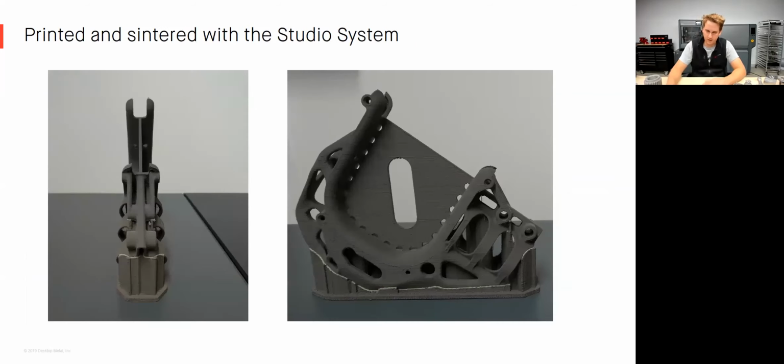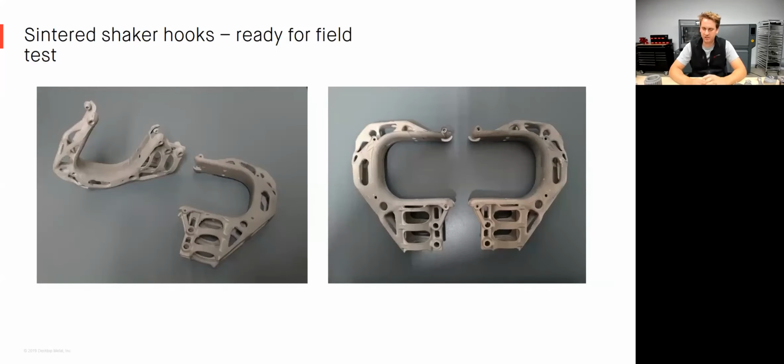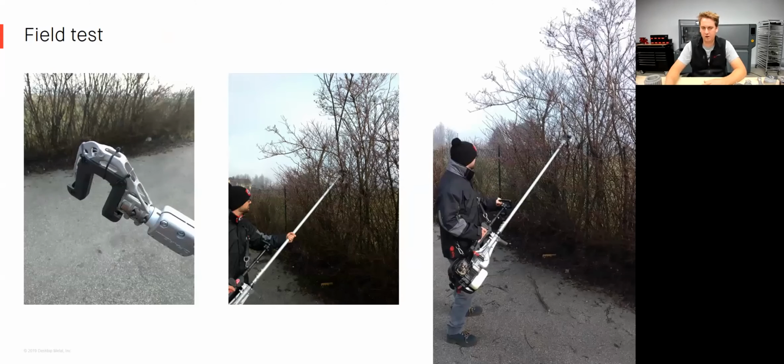You can see the part actually being printed here. And then the final part, which added a little bit of stiffness during the sintering process to ensure that it was ready to go. And you can see the final shaker hooks here. They're ready for field testing. And you can see the part actually being tested here in the field.